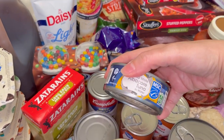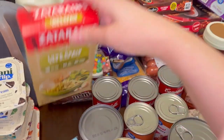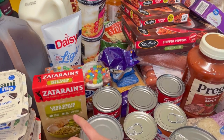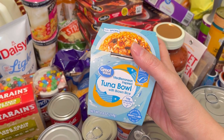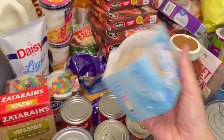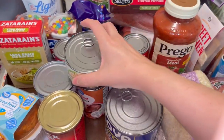Okay, so I got three cans of the solid white albacore tuna in water. I got this, the Zatarain's long grain and wild rice. This is really good. This is something I want to try right now to see if I like it. This is the Mediterranean inspired tuna bowl with brown rice. Just something I think you can put in the microwave or eat cold. I'm not sure. That looked pretty good. Okay, so that's my canned goods.